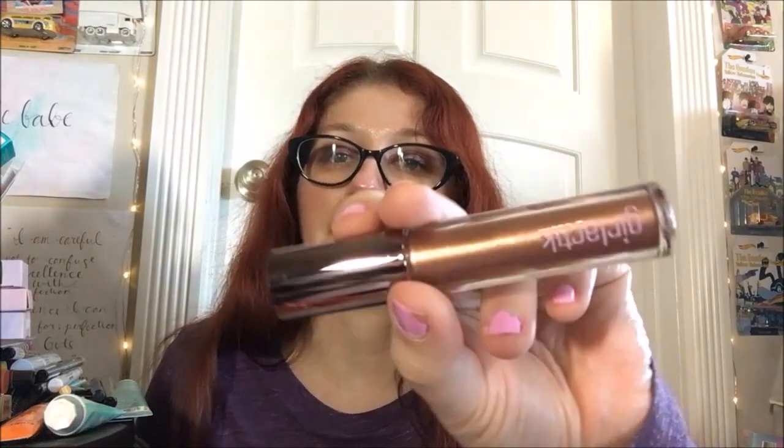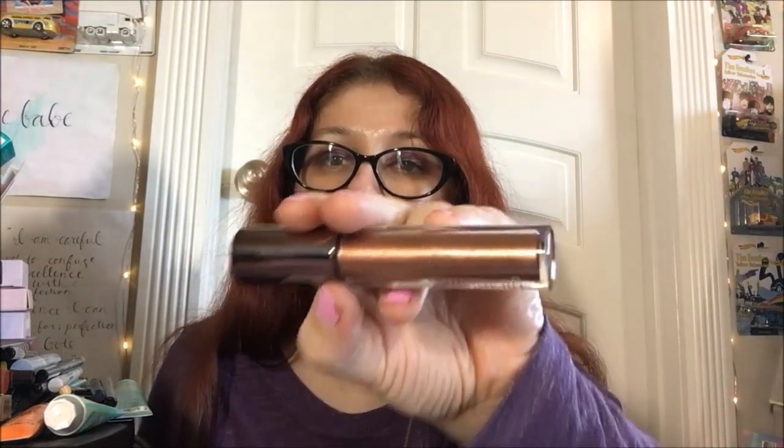Then from Girlactic, we have the metallic eye sparkle in... what color? Glam. So, this retails for $20. Velvety and easily blendable, this metallic cream shadow formula creates a high reflex sparkling finish that's easy to apply, blends easily, and wears all day. Look how pretty that is. That is super pretty. That'll be fun to play with. That helps make up for the 3rd of the Alley-Oop.